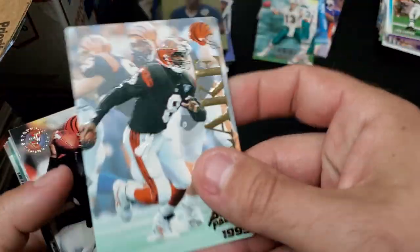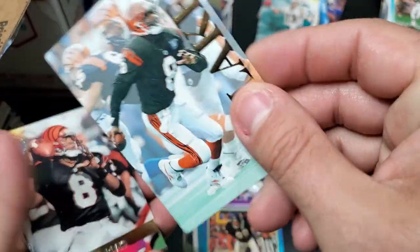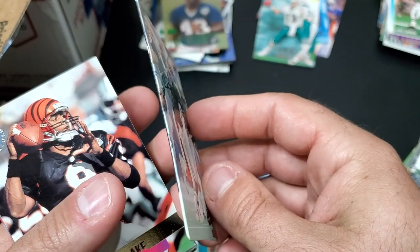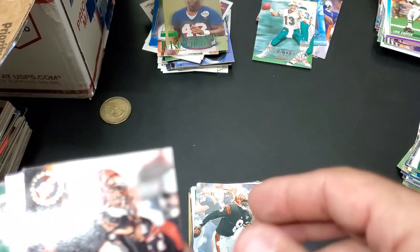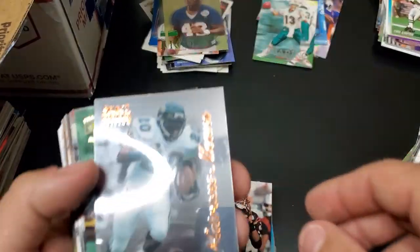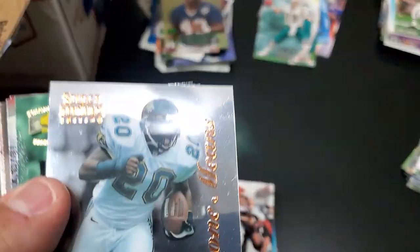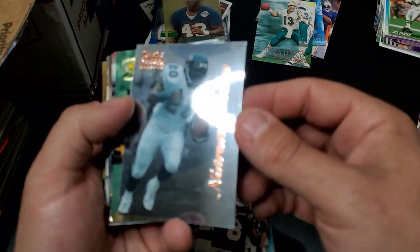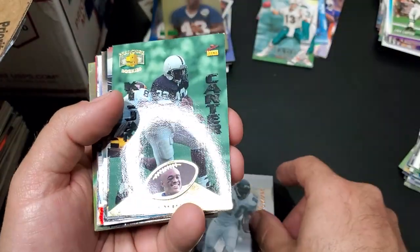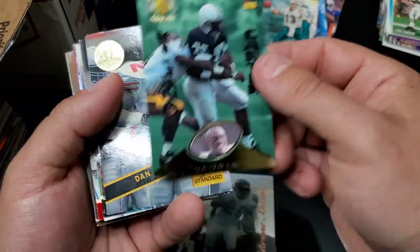Jeff Blake. I did not like these cards. I don't know if you guys can see it, but it's one of those folded ones. Yeah, I think those cards sucked. So I need to get back on camera here. Sample.